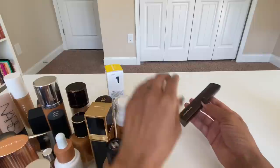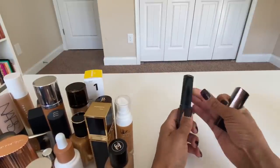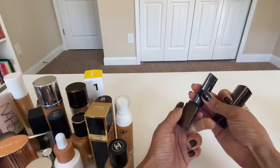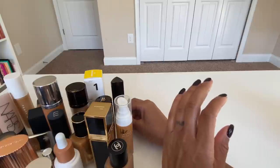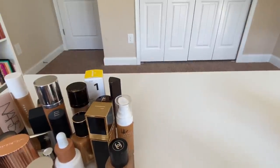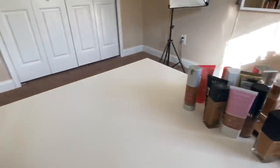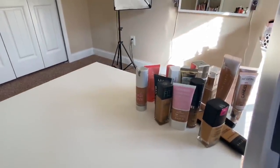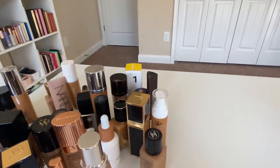And then Hourglass, I think I wanna keep it. I wanna keep it. So I guess I should keep it. I'm gonna keep Hourglass. I feel like I'm not ready to declutter it. So I'm gonna keep it. Okay, so these are the foundations that I'm keeping. And these are the foundations I'm decluttering. So I didn't do terrible. I didn't declutter nearly as much as I thought I would, but at least you guys know what I like.